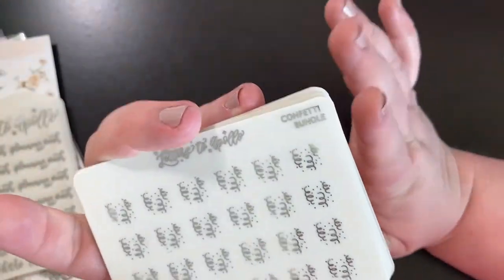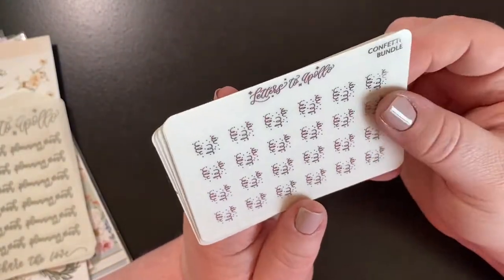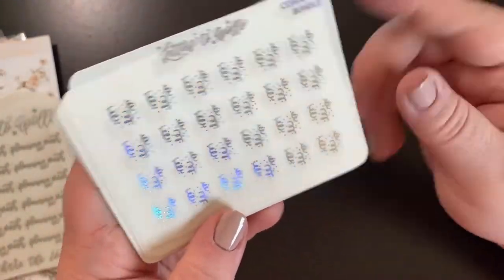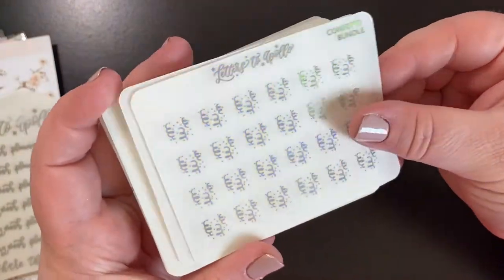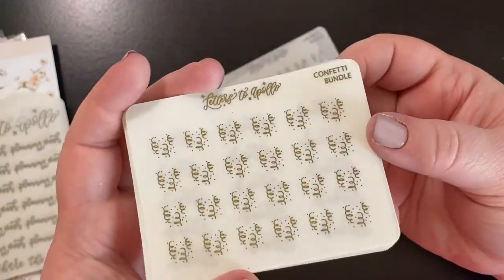And then here are the $2 Tuesdays. Oh right, this is her celebration stuff. We have these cute confetti things. This is a confetti bundle. So cute. And then that was silver. This is hollow, and then gold or light gold, I don't know.